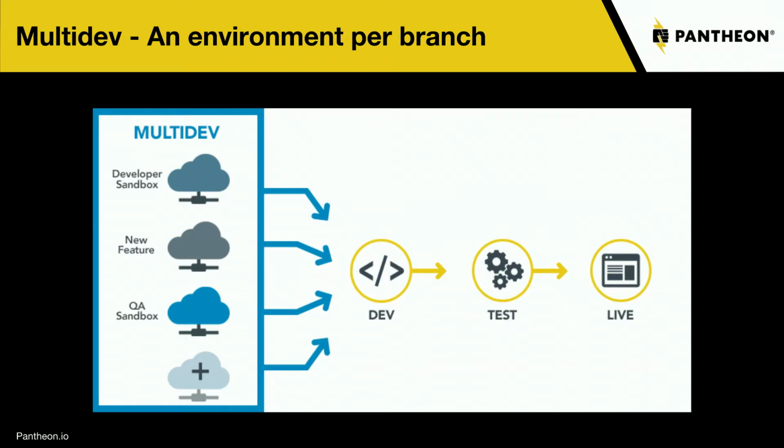And the most important takeaway is that when you're using Multidevs, when you're using branching, you're able to keep dev, test, and live clear so that if something happens out of order, for example, if a feature that one developer is working on finishes before the other one, or if a security update comes out in the middle of a development process, you can create a new environment, apply the update, and not worry about whether the code we're working on is actually ready to go to live.